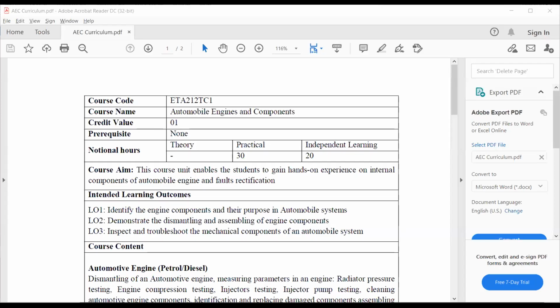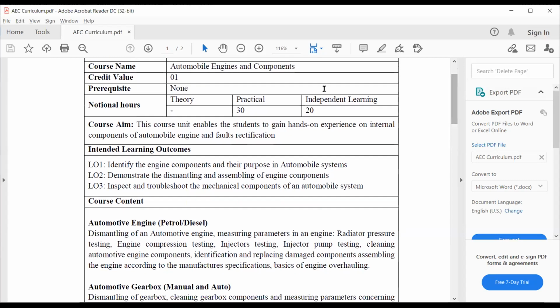Okay, this is your practical module, right? So this is the curriculum for the module. Usually this is not available for you, but I will show you. Basically this contains 30 hours of practicals and 20 hours of independent learning.